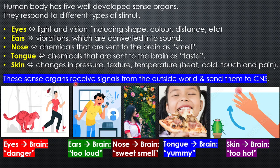So we can say sense organs receive signals from the outside world, not from inside the body, from the outside world. Sense organs receive signals from the outside world and send these messages to the central nervous system. So we can also define sense organs as specialized organs receiving signals from the outside world and sending them to the central nervous system.